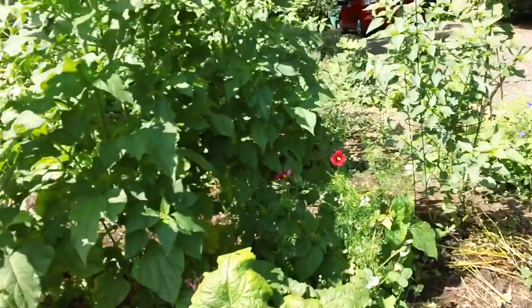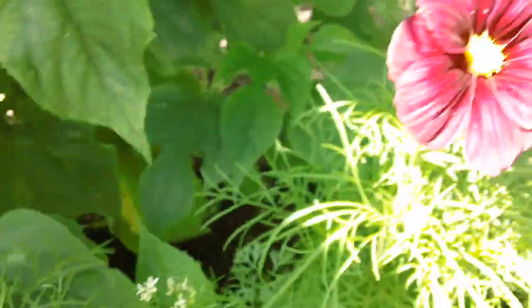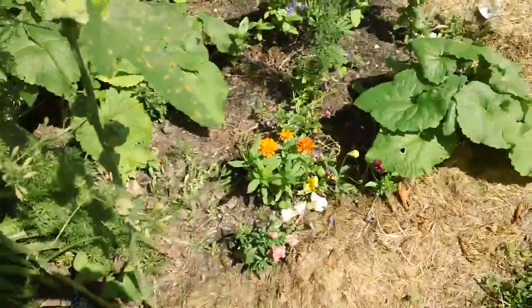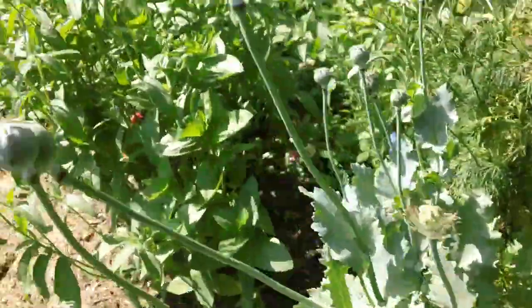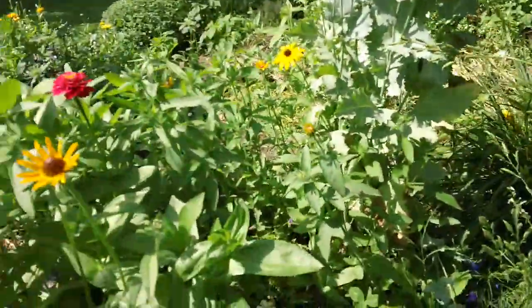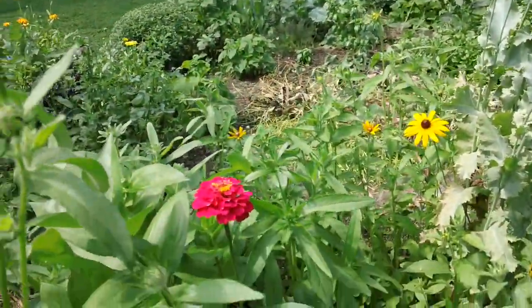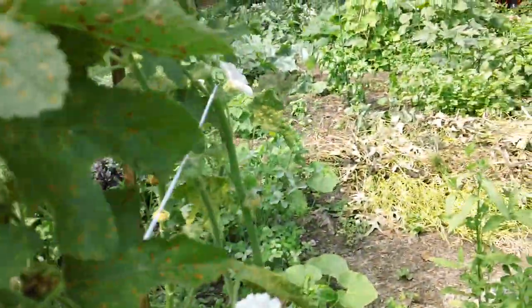I've got a new little, these cosmos are neat. I think they're called chocolate, but really they're just a dark maroonish color. And these guys should be the same color. These are the Mexican red sunflowers. Some little zinnias there. The poppies are making all their poppy seeds. Rudbeckia are blooming. And zinnia. And all these guys have the rust, but they're still blooming, so I'm leaving them.